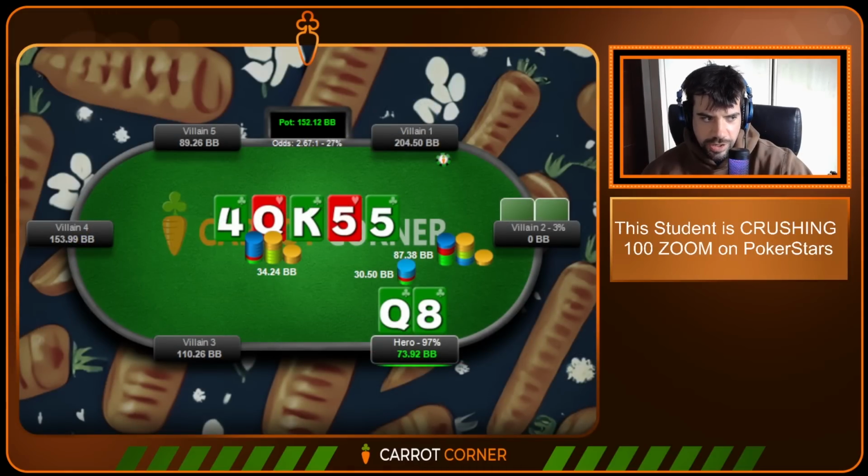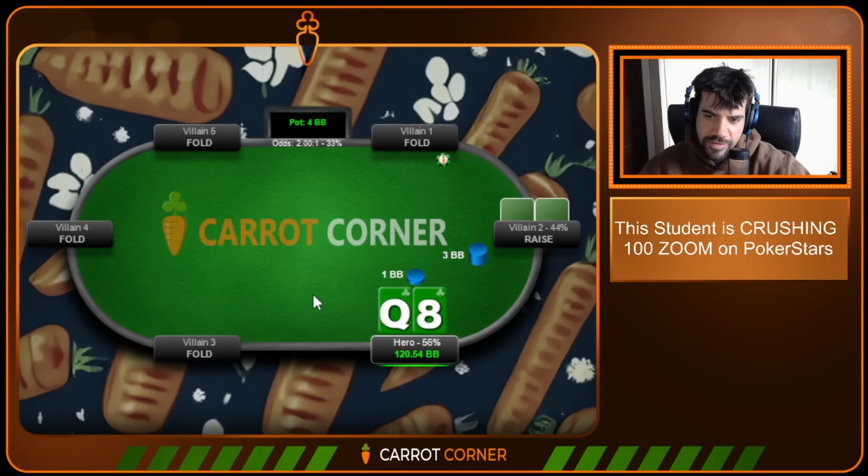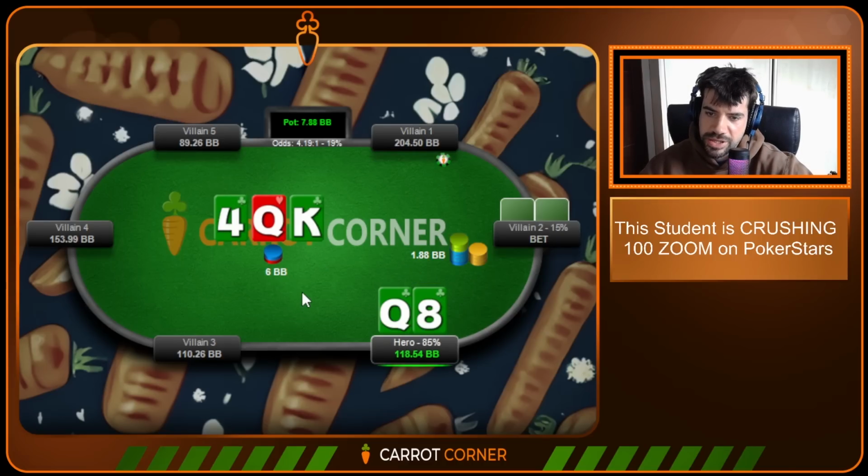This is a really gross spot. Let's take a look at how we got here. So we have Queen 8 of clubs in the big blind. Villain opens the small blind here. I believe this is some kind of regular by the looks of it. We have 2k hands on this player. The VPIP PFR is 26-22. So definitely looks like a reg. Only play to call pre.